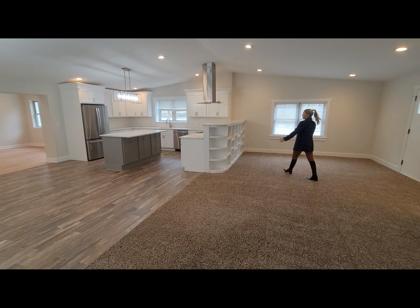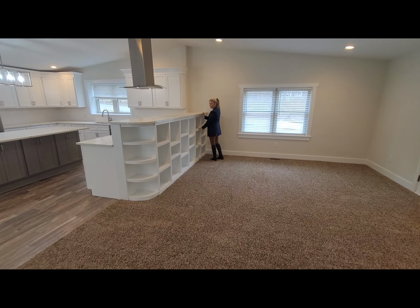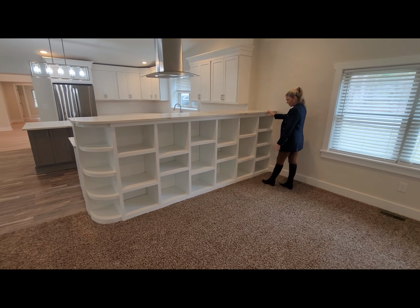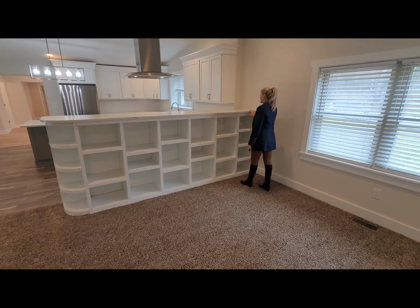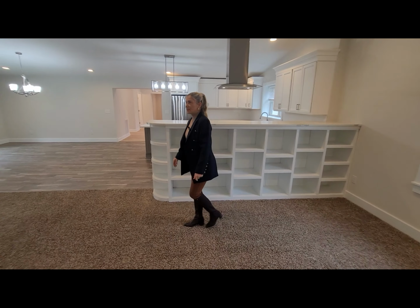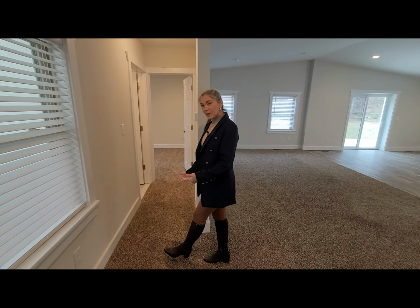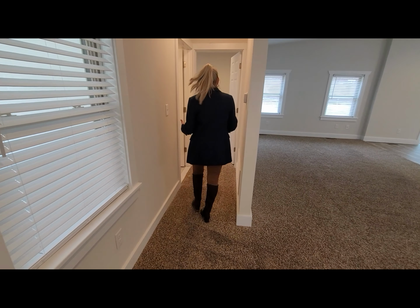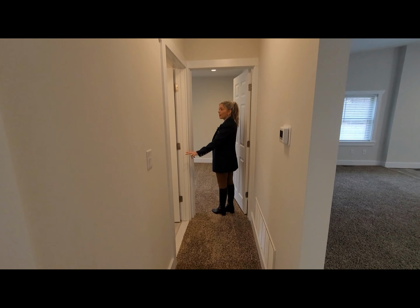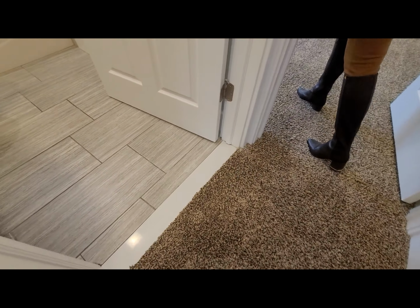And I love how they did these built-ins. The bookcases for all your decorative pieces, whatever you want to put here. Your books, toys, blankets, pillows, more counter space up here, or just more shelving space. And then we have another room back here. You could use it as a bedroom, office, your craft room, whatever. But you also have your third full bathroom here, complete tile floor, vanity, tub.